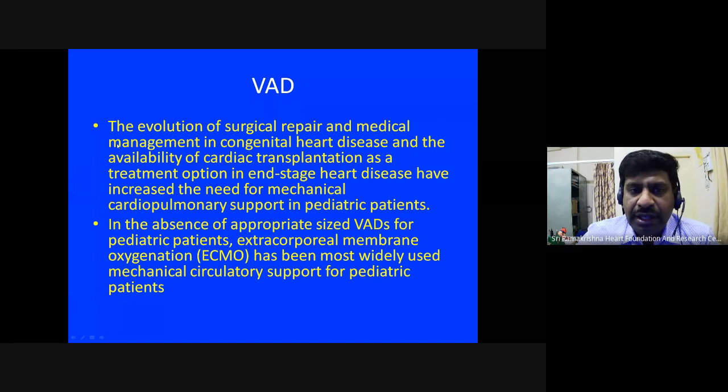The evolution of surgical repair and medical management in congenital heart disease and the availability of cardiac transplantation as a treatment option in end-stage heart disease have increased the need for mechanical cardiopulmonary support in pediatric patients. As we venture into correction for more complex diseases, the need for mechanical support is increasingly required. So in the absence of a mechanical support system, the repair of a complex heart defect has its own very high risk.